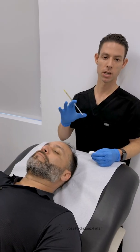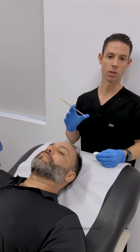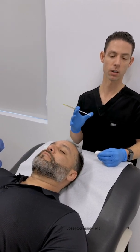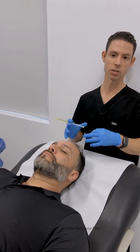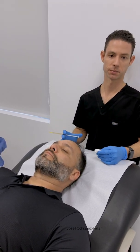And the reason to do PRP with the hair transplant is to continue to stimulate the hair follicles to stay in the anagen phase so that the results can actually start to be seen faster.